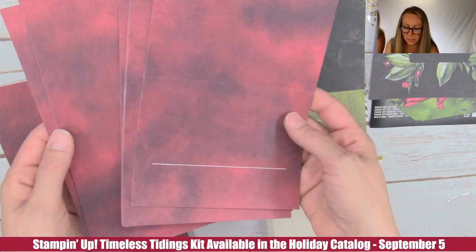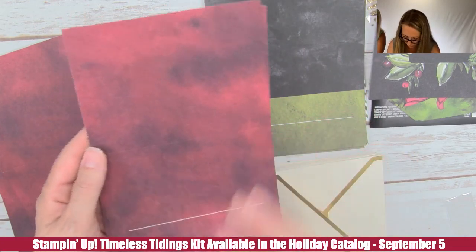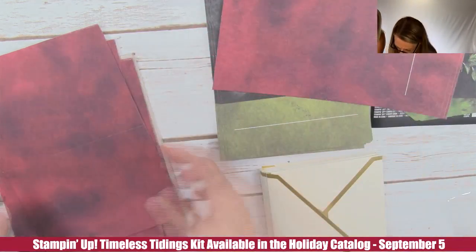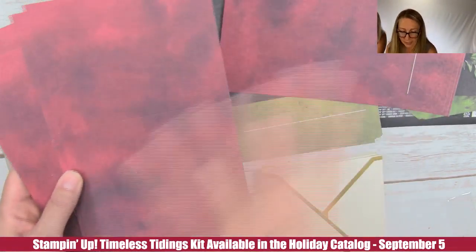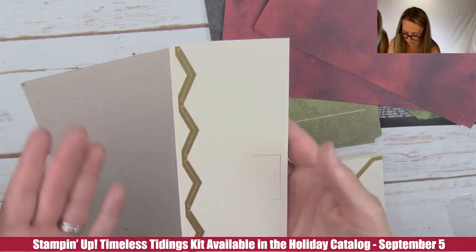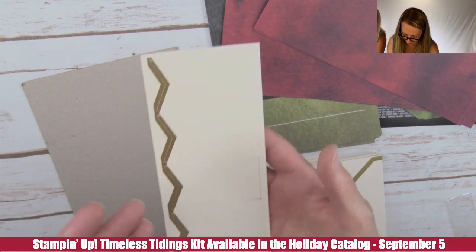And then here is another kind of a red with a black, I don't know, sponging, whatever. Again, another white line. Again, we'll go over that. And then here's another set that's red, no line. So that's how you can tell the difference. Some have a line, some don't have a line. Okay, then we have our, I'm going to call them our foil accented, what we're going to stamp on.